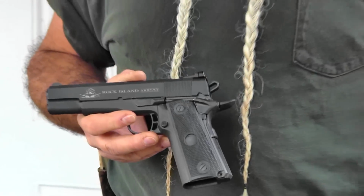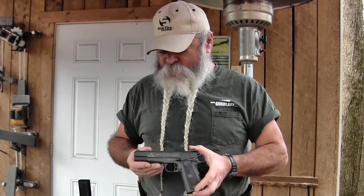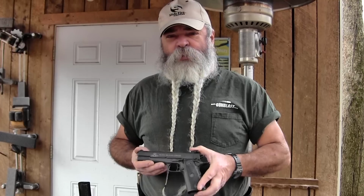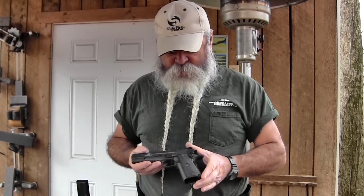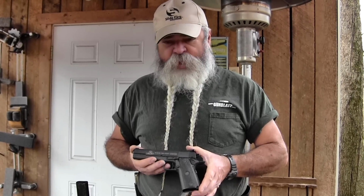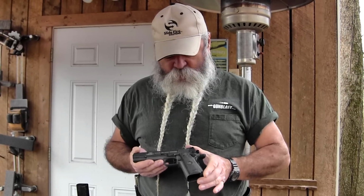Shoots really well. Comes in this nice hard case, like I said, with the accessory barrel for 9mm and your recoil spring. You can order the ammo direct from Arms Corps, or you can buy it wherever you can buy this pistol at your Rock Island dealer. You can go to Arms Corps' website, armscorps.com, and you can find your Rock Island dealer around you where you can pick up this pistol.